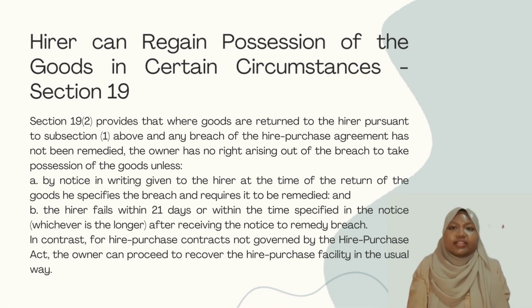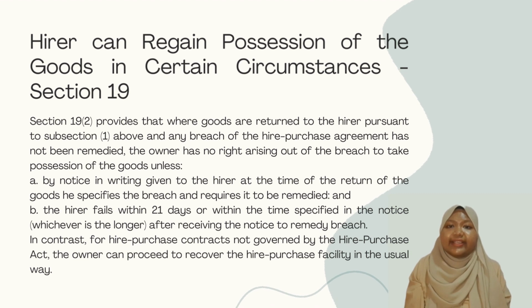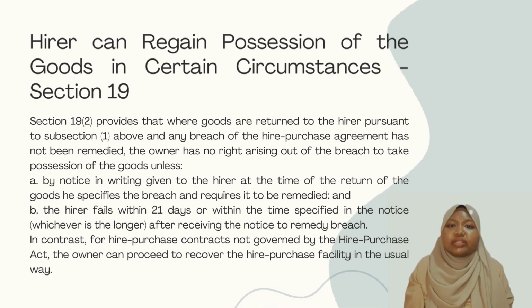circumstances. Section 19. Section 19(2) provides that where goods are returned to the hirer pursuant to subsection 1 above and any breach of the hire purchase agreement has not been remedied, the owner has no right arising out of the breach to take possession of the goods unless by notice in writing given to the hirer at the time of the return of the goods he specified the breach and required it to be remedied, and the hirer fails within 21 days or within the time specified in the notice, whichever is the longer, after receiving the notice to remedy the breach. In contrast, for a hire purchase contract not governed by the Hire Purchase Act, the owner can proceed to recover the hire purchase facility in the usual way.